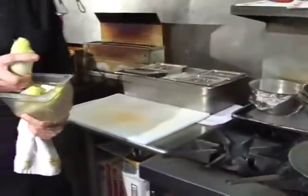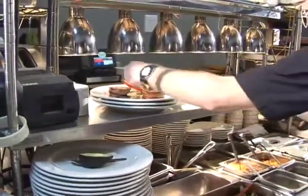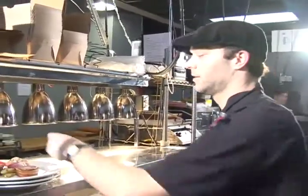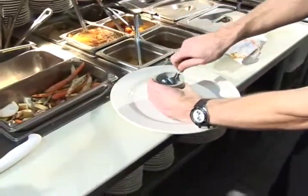To make everything from a roasted root vegetable medley. We have baby carrots, parsnips, turnips, onions. Again, something that's going to give you a nice full stomach and good feeling with a nice strong porter. To a modern riff on risotto.